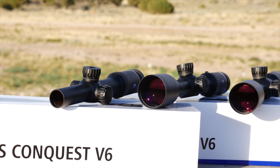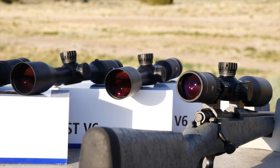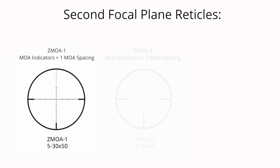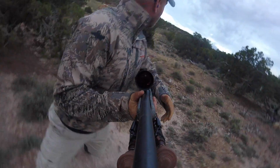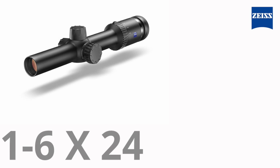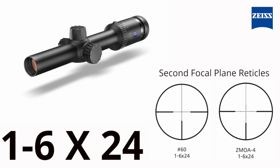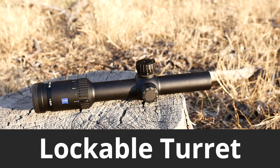With the introduction of these new rifle scopes, ZEISS is offering 5 entirely new reticle designs for long range: the ZBR-1, ZBR-2, ZMOA-1, ZMOA-2 and ZMOA-4. Each scope is fitted with a large eye box for run and gun high speed or long range target acquisition. To wrap up, the 1-6x24 is offered with the number 60 or ZMOA-4 illuminated reticle and has a half MOA click adjustment as well as a lockable turret.